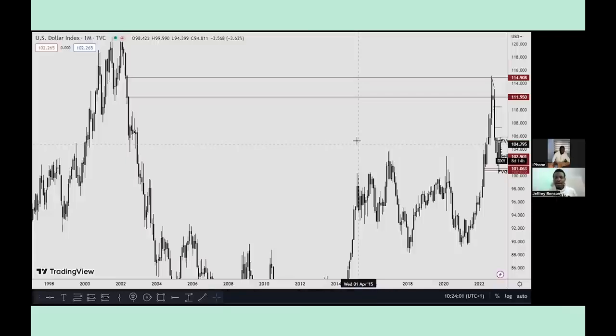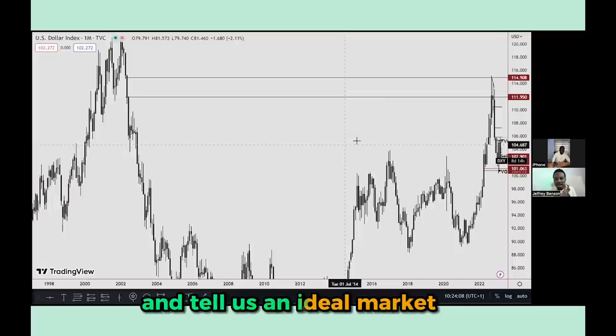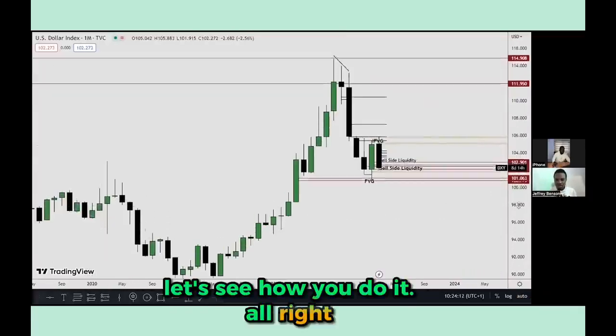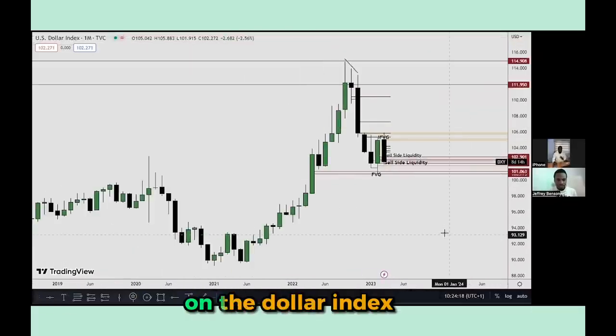All right, go ahead and tell us what you are currently seeing on the USD index, and then go on GBP USD and tell us an ideal market you would have taken advantage of. Let's see how you do it. All right. I analyzed the direction of the dollar index as at Sunday, that we were going to have a bearish market on the dollar index.